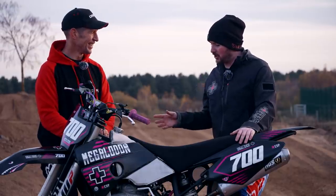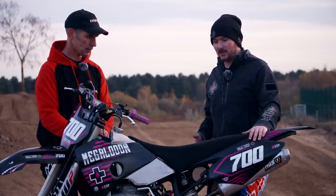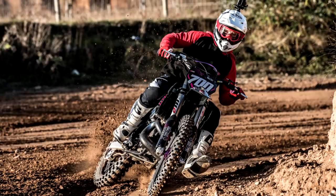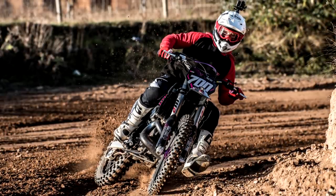What do you think we need to do to improve things? Obviously, there's some teething issues today that we've had, some running repairs along the day. Obviously, starting it was a pain in the arse when it was cold. As a rider, what do you think we need to focus on to make the ride even nicer, to be able to push more?